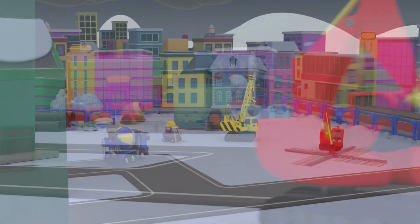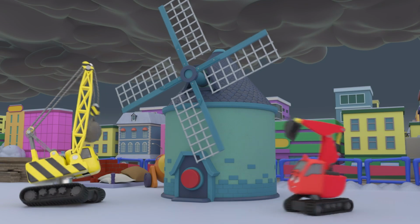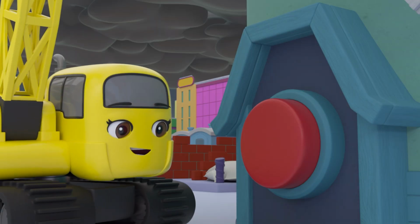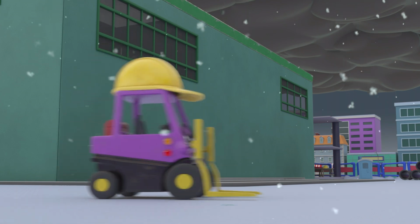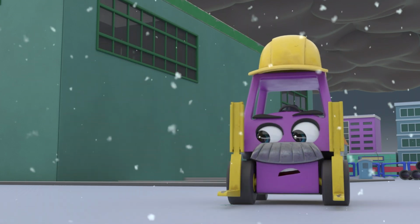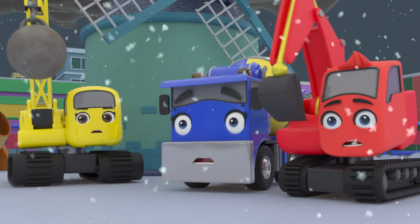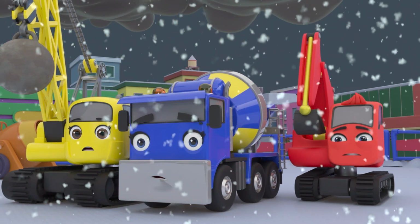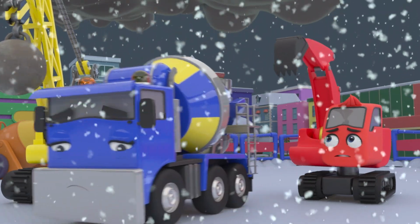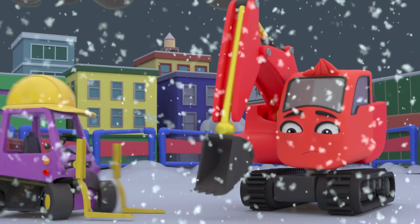In no time at all, the windmill is almost finished. Now the sails are on too. Now to test it. But wait, it's snowing. It's snowing a lot. Oh dear. Mr. Rubble says they need to go inside or they'll catch colds. Digley wants to play in the snow, but he has to go inside.